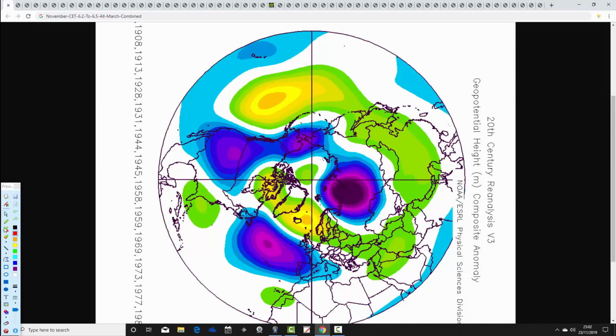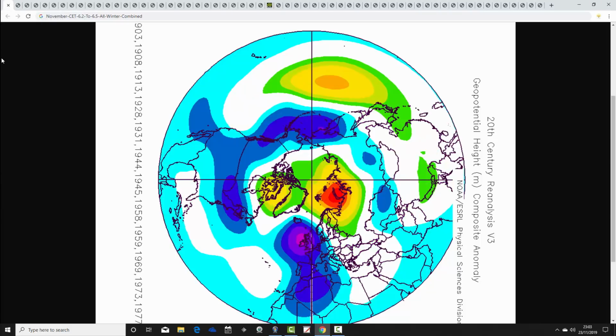And then all Marches combined look like that: above average heights to our north, below average heights to our southwest, settling down, turning drier in the Marches. And there's probably an equal chance of bringing in either cold easterly winds with that, or drawing up milder southwesterly winds. And then finally, for this analogues package, this is how all winters combined are looking.